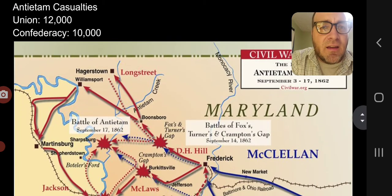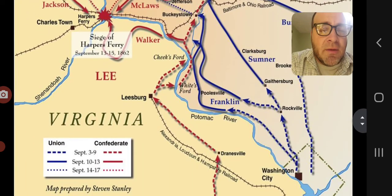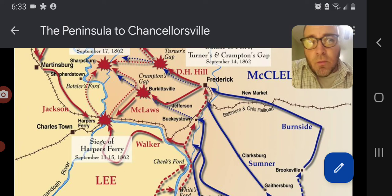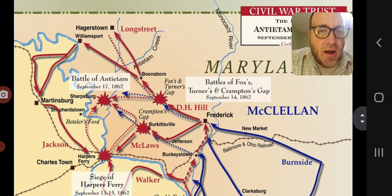Antietam was a Confederate defeat. But there's a lot to it. Lee decided he would take his Army of Northern Virginia and march into Maryland and get north of Washington, D.C., where he thought if he won a decisive victory, he could sort of plant his army north of D.C., and without any defenses between himself and Washington, Lincoln would have to come to the table. They'd have to have peace talks. It didn't turn out that way.